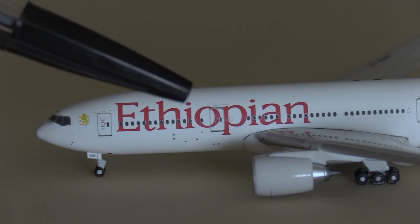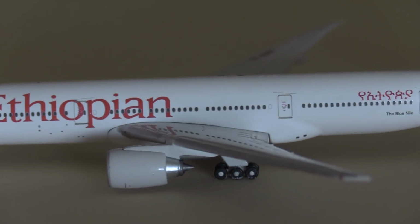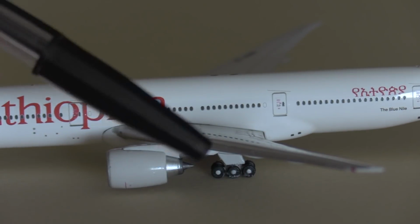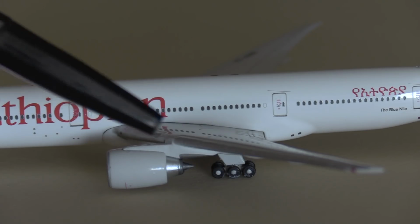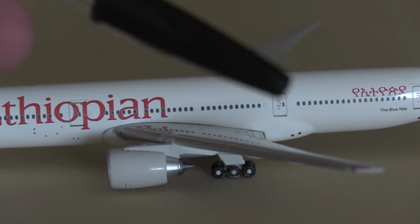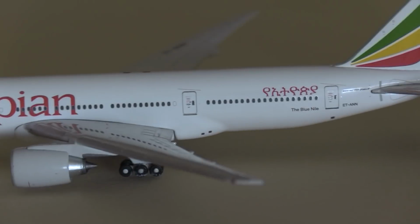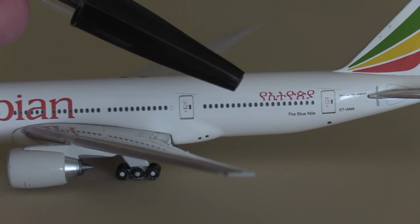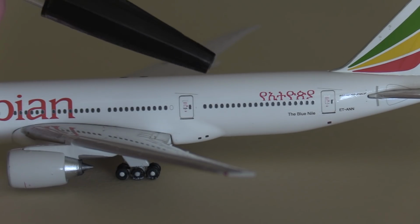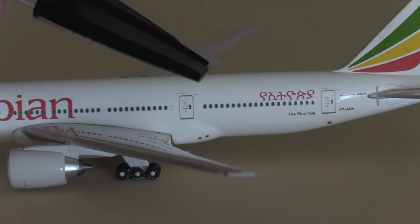Then moving back here, we have the L2 door, and then moving on to the wing there, we have the main landing gear. There's a little bit of damage on the middle wheel, as you can see there, but it's not too bad. It's all in pretty good condition. Then we have the wing here, the engine there, and then moving back we have this. Now I'm not sure whether this just says Ethiopian in another dialect or something. I'm not really sure what this is, but yeah.